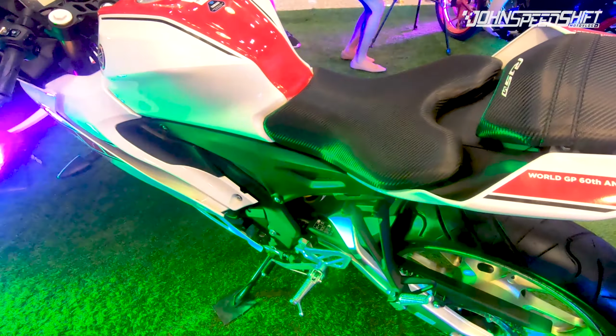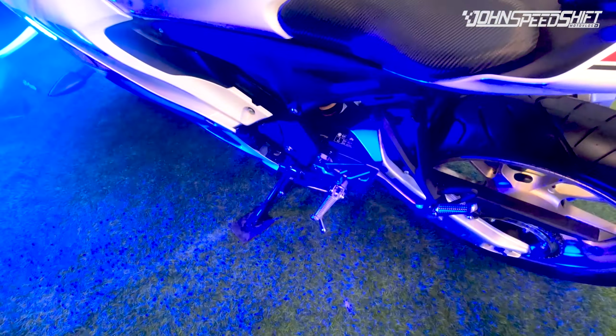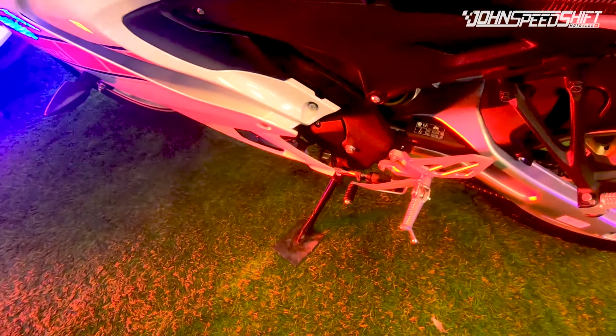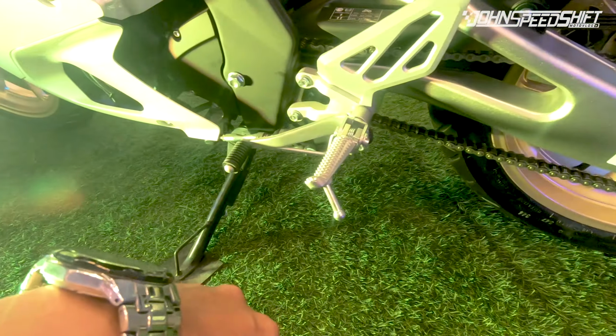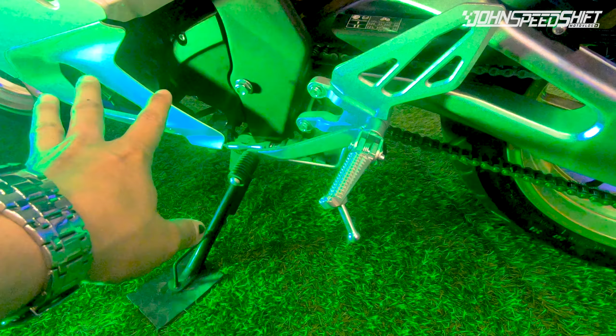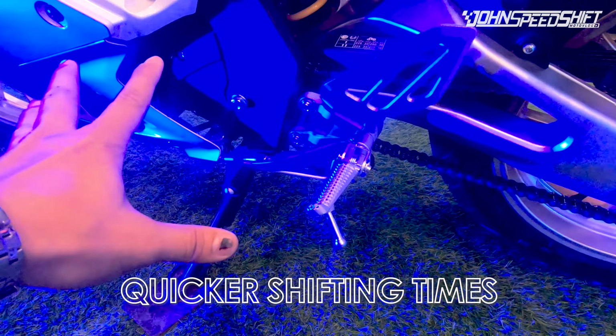So, question, kailan mo ba magagamit yung quick shifter? Of course, on the racetrack. And of course, in everyday riding din. Pero is it really necessary? In everyday riding, okay lang naman. Pero when it comes to racetrack, it really comes in handy pag hindi ka na kailangan mag-shift palagi, kasi mas magiging mabilis na yung mga shifting natin.